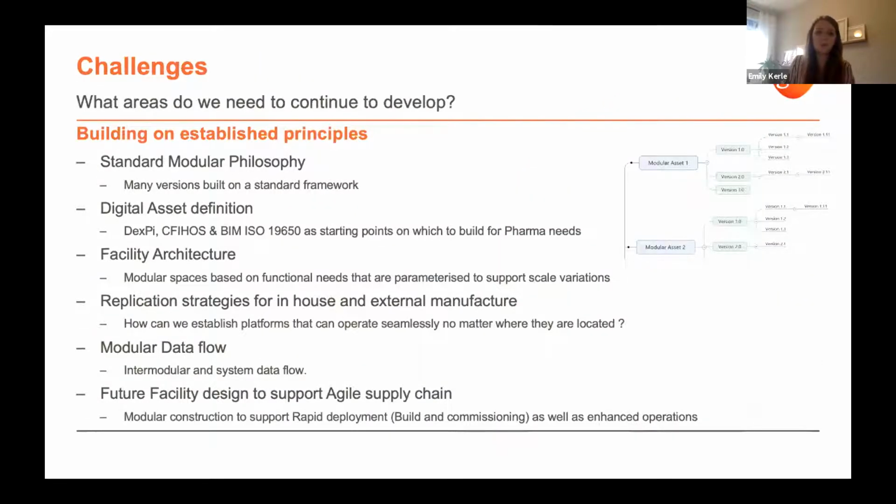So then, building on the work that we've already done in this space, we're continuing to learn and develop in many areas, including some of those that we've called out here. Continuing on the theme of the data, there's a whole piece around effectively managing the life cycle of those parameters and the recipes that they feed into. And there's also the flow of data around the platform itself.